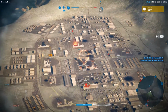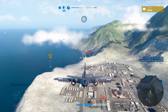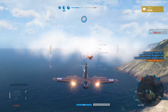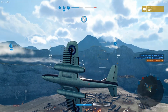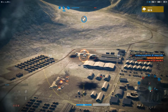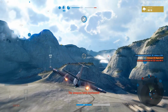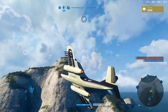I'm trying to find something to be able to hit here. There's an FJ-1 just respawning at the airbase. You want to go after the airbase? I'm in the airbase. I'm heading towards the military base. Okay.